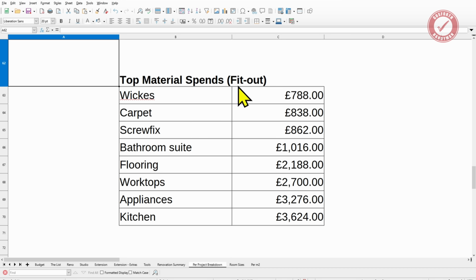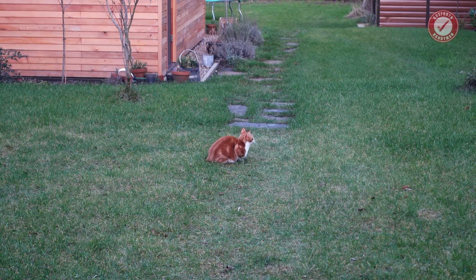And then finally, in terms of the actual breakdown of the fit-out costs, we spent £788 at Wicks. The carpet for the bedroom came in at £838, including fitting. We spent £862 on random things at Screwfix. The bathroom suite itself came in at £1,016. As I say, the flooring was £2,188. The quartz worktops were £2,700 fully fitted. All of the appliances £3,276, and the kitchen itself cost £3,624.